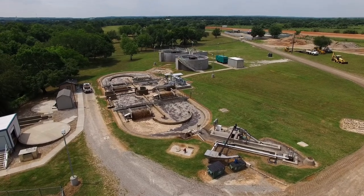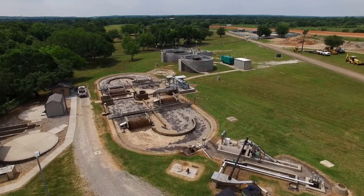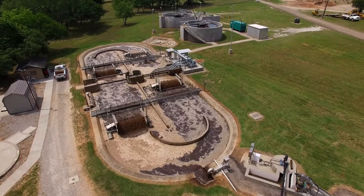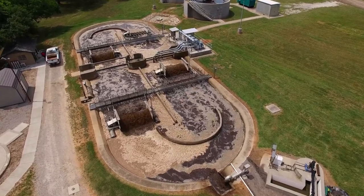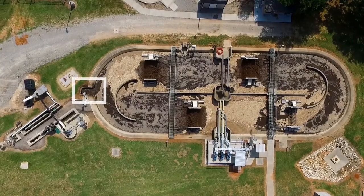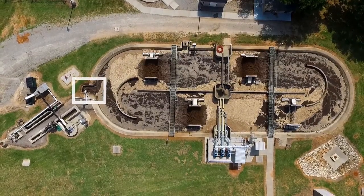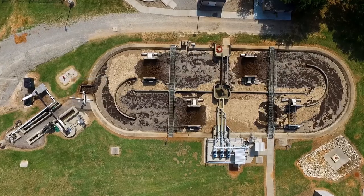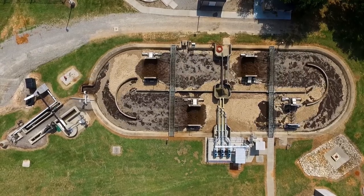What you're looking at is a 1 million gallon a day activated sludge wastewater treatment plant utilizing an oxidation ditch, or more commonly referred to as a racetrack. On the far left-hand side of this scene, you can see the influent and the return activated sludge that is mixed together and coming into the racetrack.